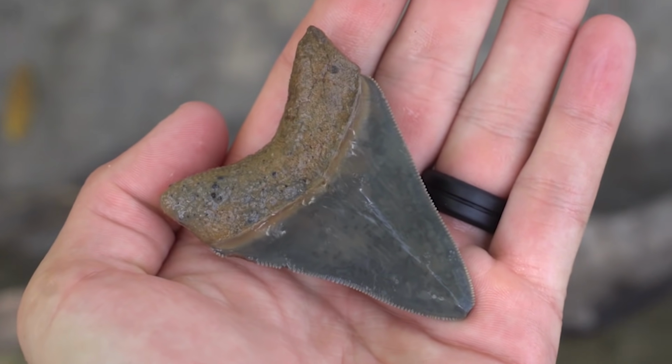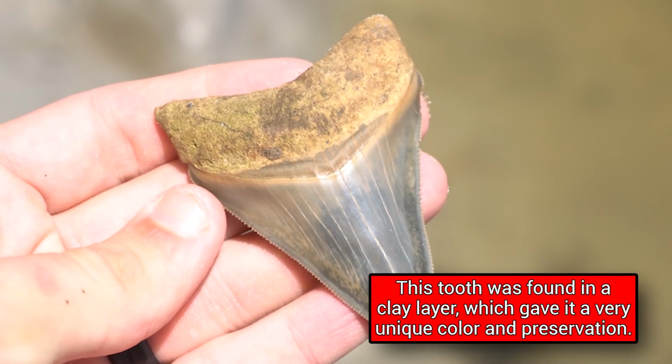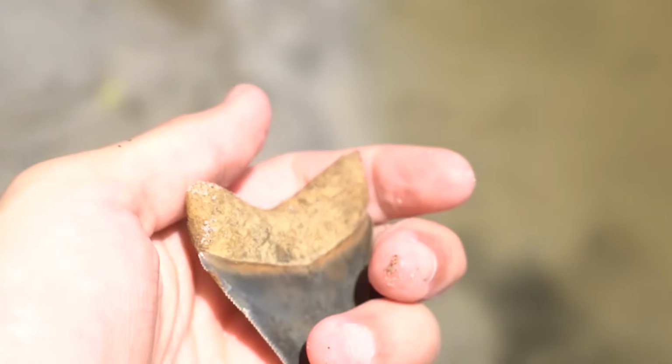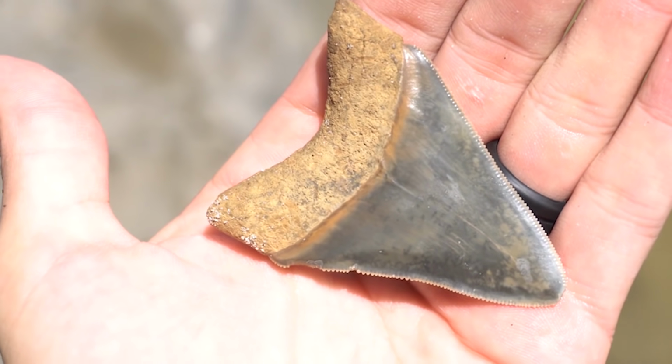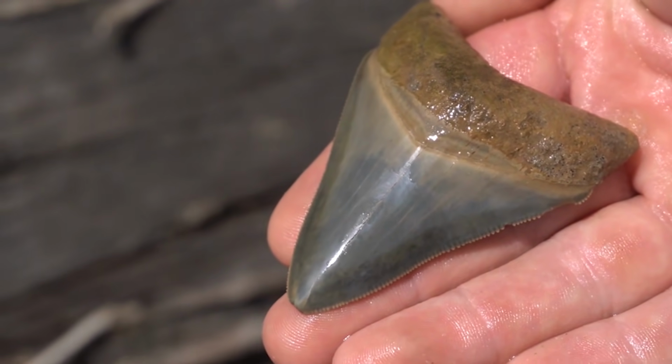That just came out these last like 5 minutes. Let's get that in the sun. And there it is. An absolutely A+ quality, gorgeous tooth from this river. That is one of the top 5 Megalodon teeth in this area I've ever seen.